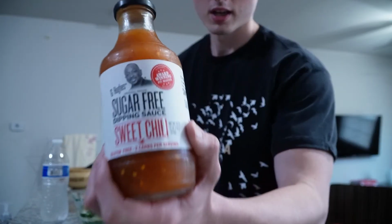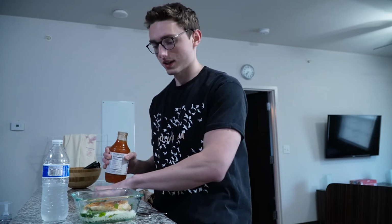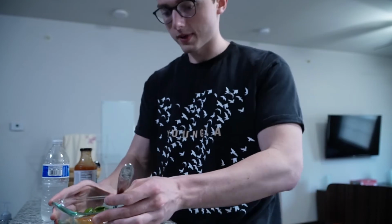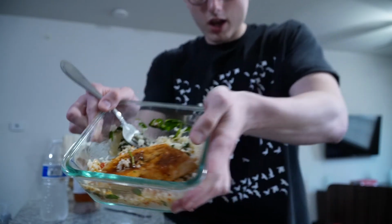So the sauce that I use typically is this G Hughes sweet chili sauce. I don't count the calories, but it is 5 calories. But again, you know, it's just kind of whatever. That was a lot of sauce. That's what the sauce looks like on it. Let me mix it up. All right, there we go. So that is my chicken and rice meal with the sauce.